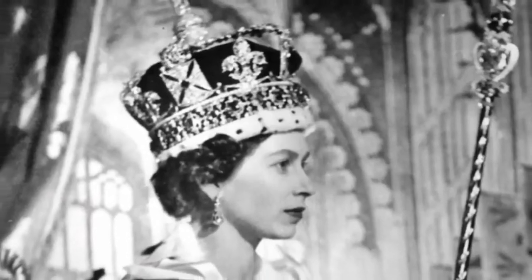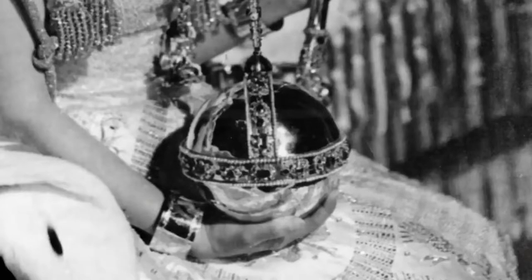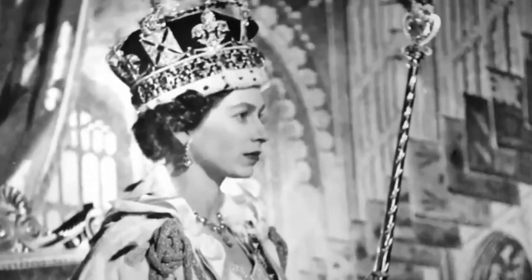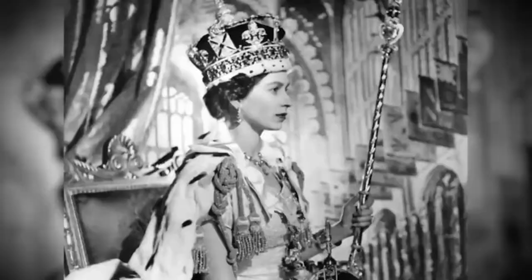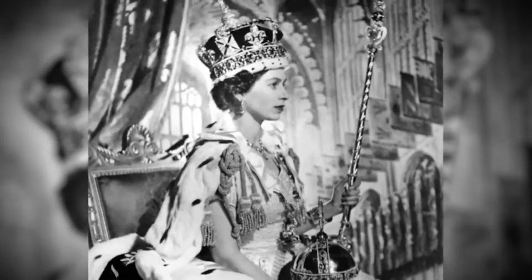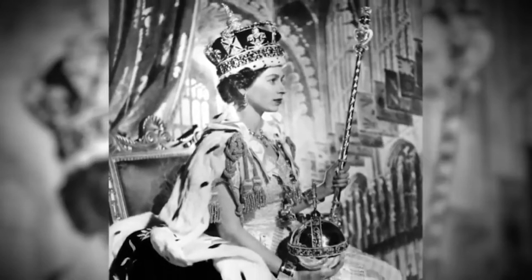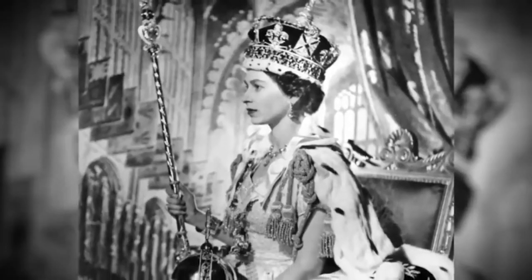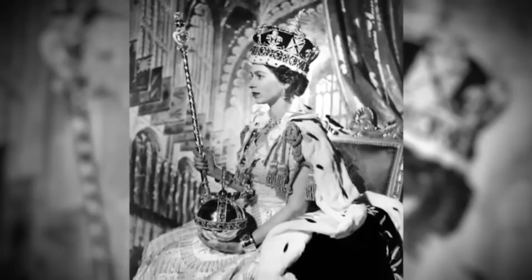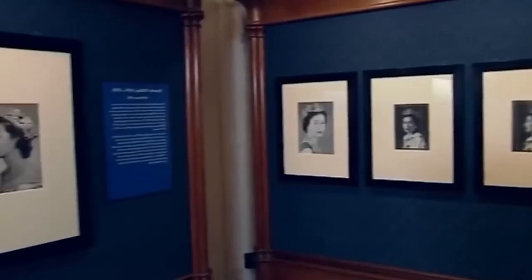She's wearing the imperial state crown. In her left hand, she holds the orb, and in her right hand, the scepter with the cross. She's sitting so poised and alert right at the center of the picture. And the way the robes fall around her, they create this very stable pyramid in the picture, suggesting perhaps the stability for the country of the arrival of this new monarch.